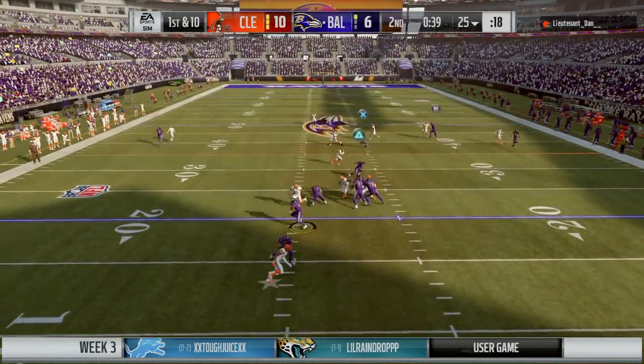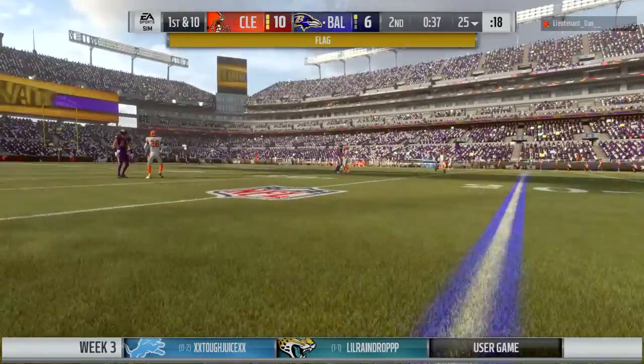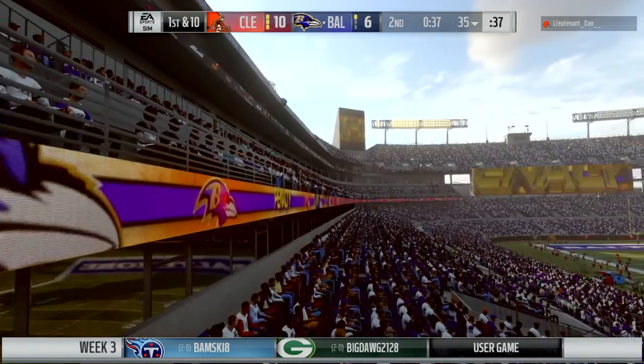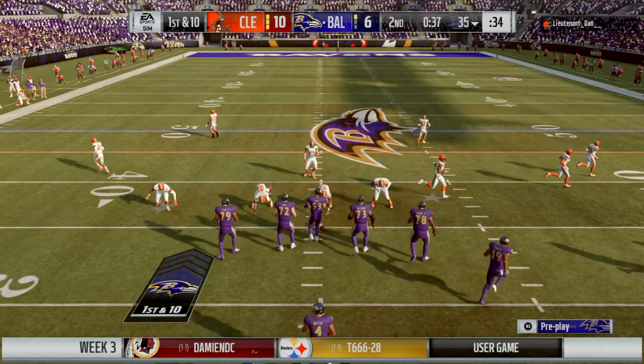Trying to shake off the interception. He'll look to throw. And he's taken to the ground, but he was pulled down by the face mask. Here come the flags. And I believe this is going to be a first down. After the penalty, a fresh set of downs. It's first and 10.